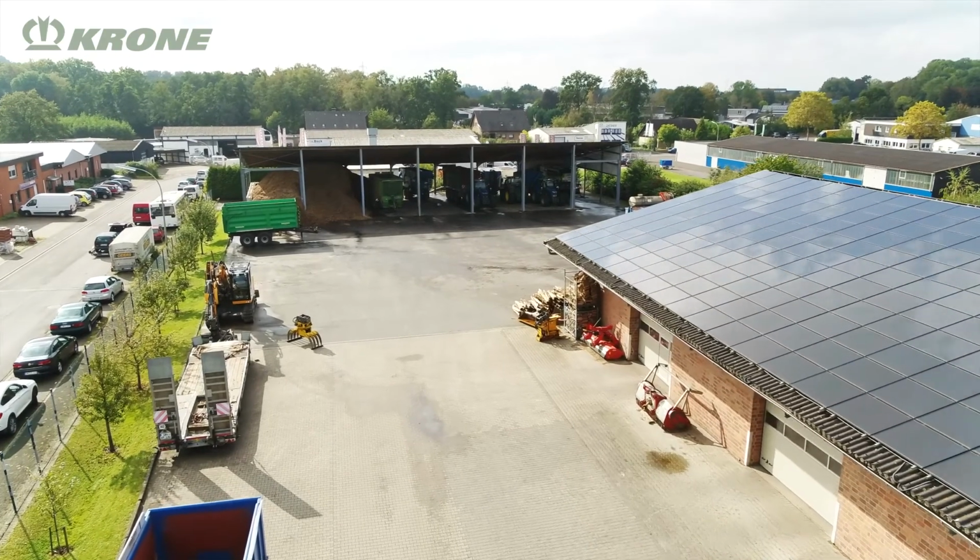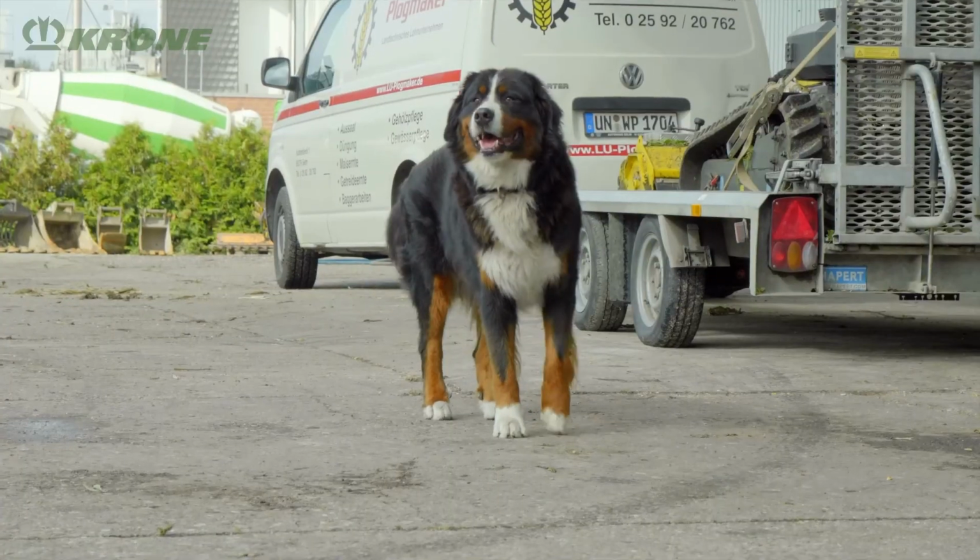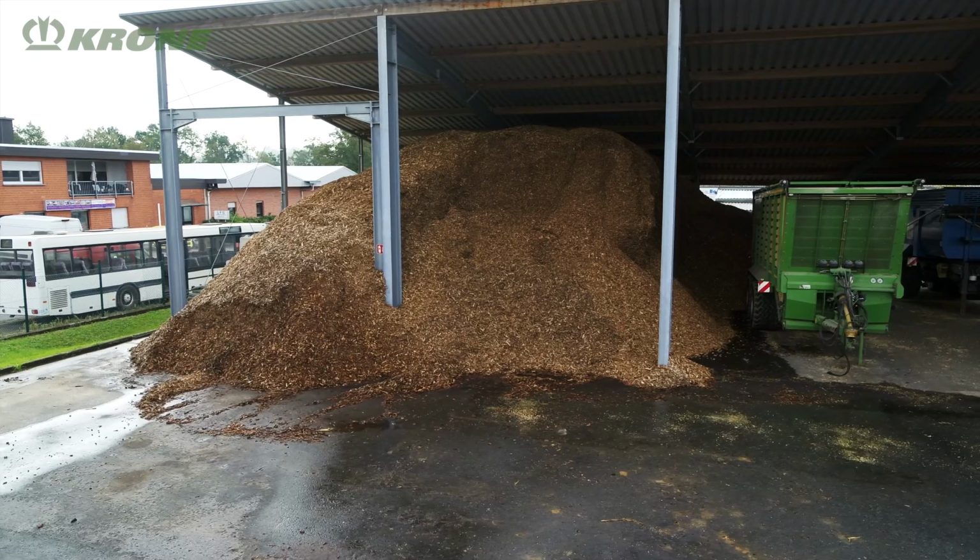We're active in the spreading of fertilizer, in the sowing of maize, with a focus on hay and grass harvesting, in grain harvesting, maize harvesting, and we also offer dredging and civil engineering work, wood care work over the winter, and water maintenance work and other municipal work.